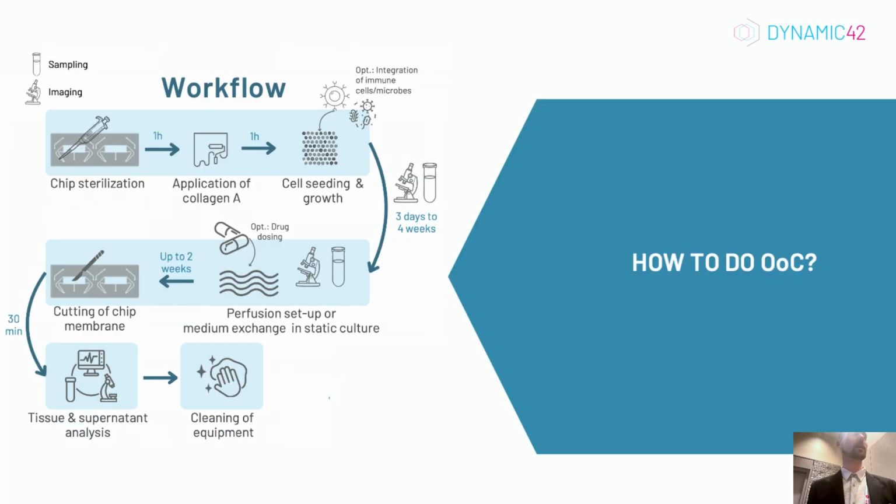Let me show you a small workflow. It's pretty straightforward and contains the major steps you would do anyway in a cell culture lab, starting from sterilization, over applying a coating for your cells that they need and desire, a cell seeding and growth phase until the tissue has fully developed. And then we usually start to perfuse the models.